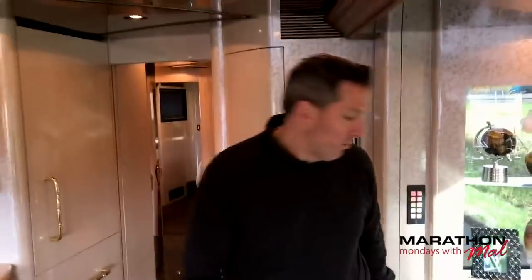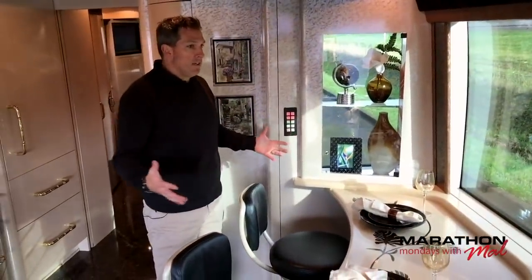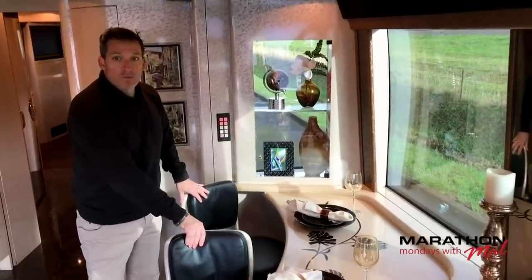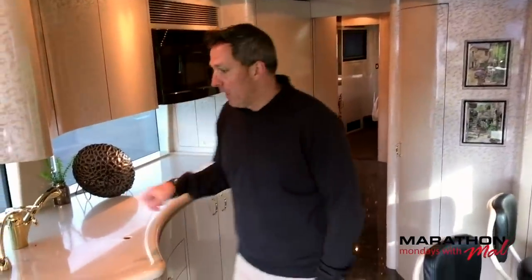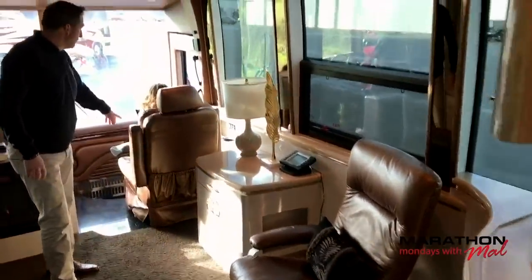So this seems to open up a lot of room here. Some people love this style, some people don't like it, but for those of you who really like the idea of being able to look out, or you can pivot to socialize with people that are in your salon while you're eating, there it is right there, a bar style dinette. Here we are, if you want to get a good shot here, Todd, you also have the recliner and a good sized table. Everybody say hi to Mickey, she's up here watching us.